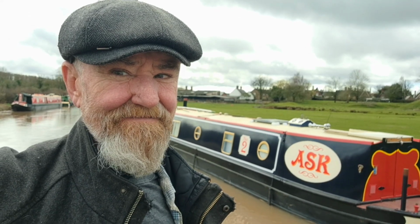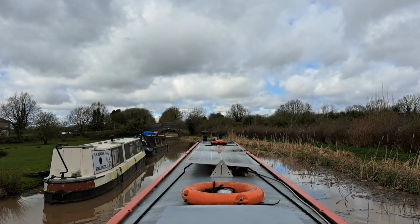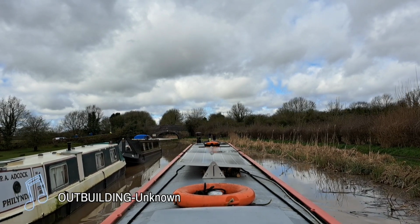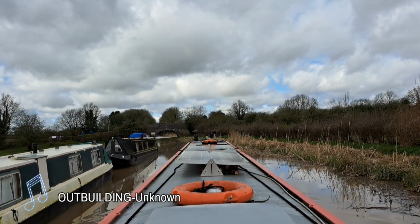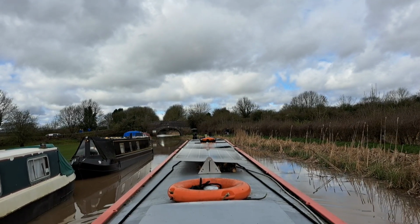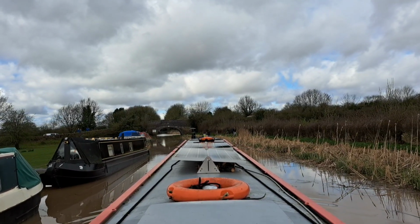So just under this next bridge is a winding hole. I'm not going to film it because I'm on my own, and I've got to turn the boat round, and then we'll go and catch Nikki up. Although I reckon Nikki will be a long way ahead of us.